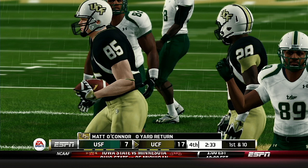Receiver's got the first down. He's tackled right around the 12-yard line. And this is the eighth play of the drive. And this should be a kneel down as they just try to kill the clock. He takes a knee, looking to take some time off that clock.